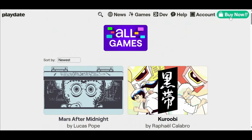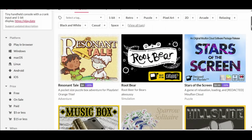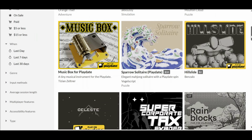Now, don't forget, you can also look on itch.io. There are tons of games on there. A lot of the games you will find are here as well as on the catalogue or in the Playdate game store. But there's a lot of games on here that are not included for some reason, so it's certainly something you should keep aware of. You can download some of these games for free, you can pay a few dollars, and then you can sideload them onto your Playdate. It's very, very easy to do.